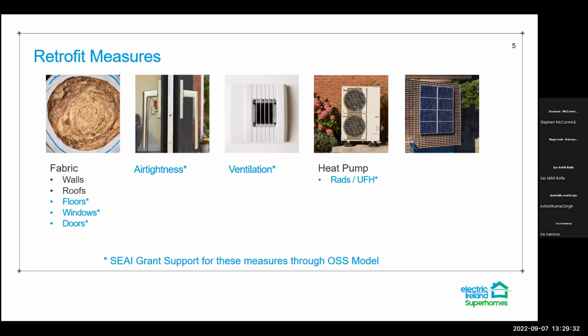You have the heat pump, which includes your heat pump cylinder, changing radiators, potentially installing underfloor heating. You also have solar PV, which is optional. In most cases, you can reach the B2 rating that's required without having to install PV, but sometimes it just makes sense, and other times clients request it, so it's included as an option in most scenarios.